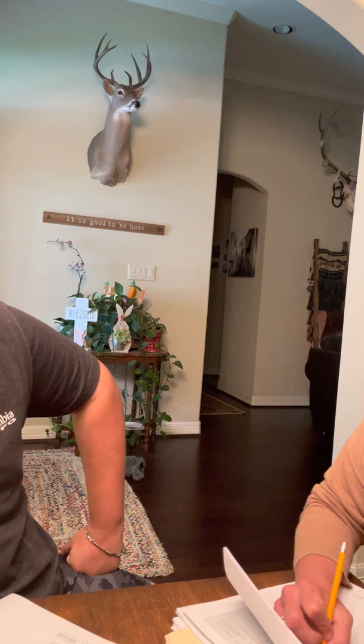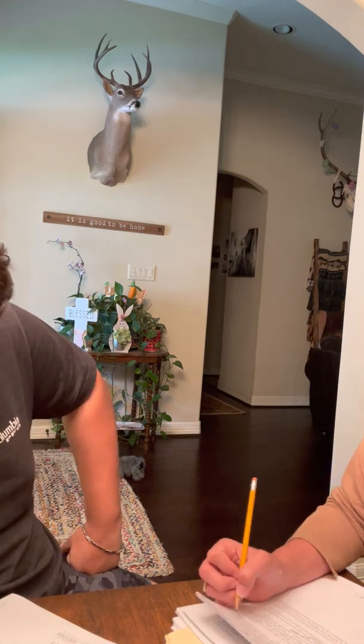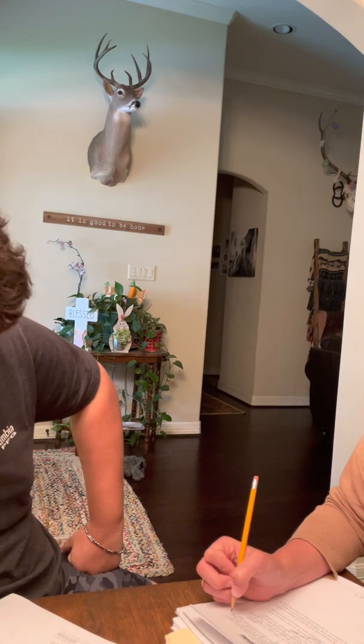How would you like to live underground? Many families in the town of Coober Pedy, Australia, do that.